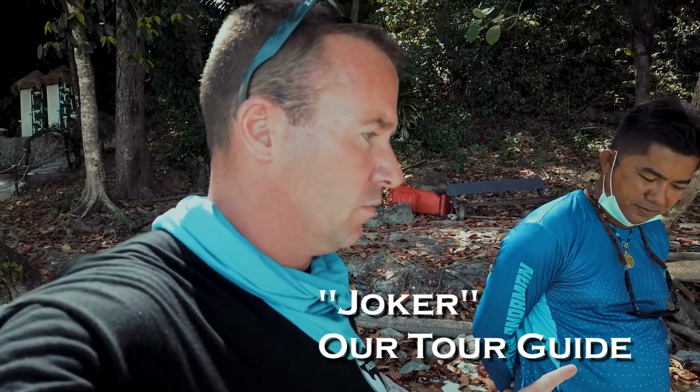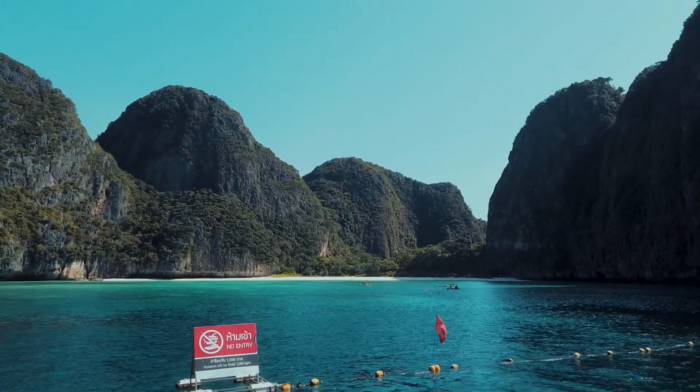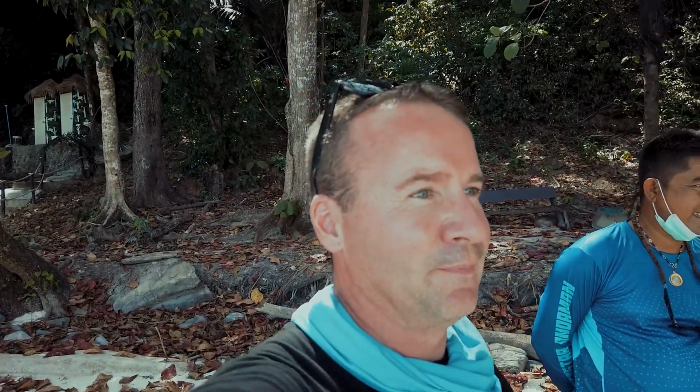PP also. But at that time, Maya Bay was closed. Yeah. They had the rope. Yes, and they had the guys in the police in the kayak. Yes. So we did that last time. So it's cool. Very cool.